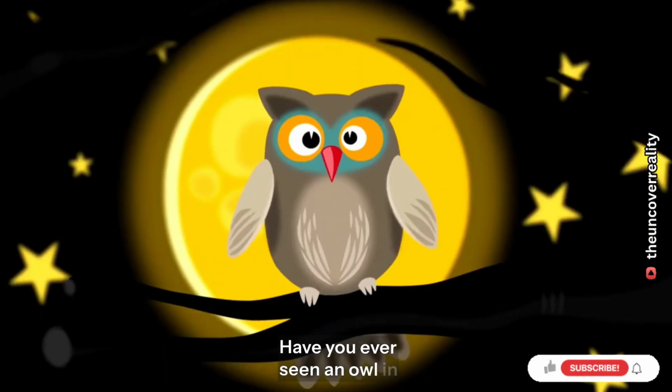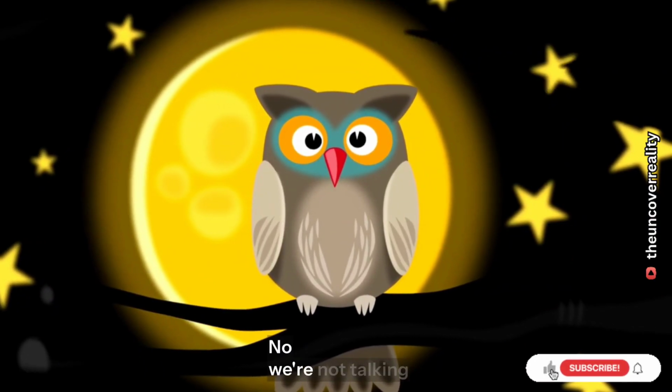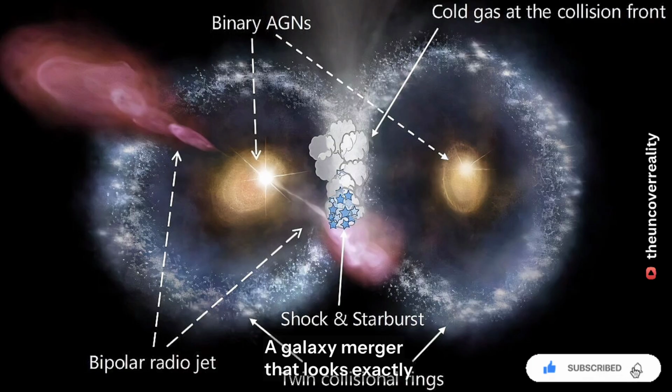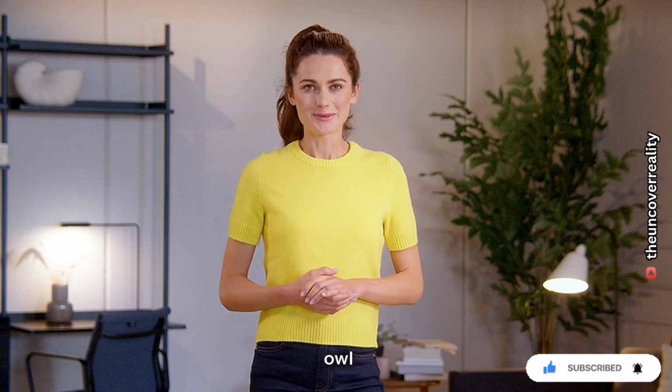Have you ever seen an owl in space? No, we're not talking about a space bird. We're talking about something truly magical, a galaxy merger that looks exactly like an owl's face. This is the story of the cosmic owl.